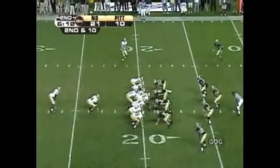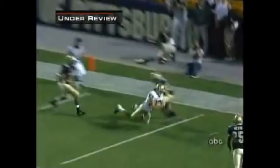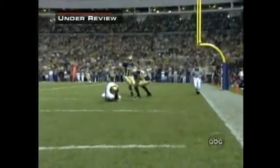Brady Quinn looking to strike, goes to the end zone. Touchdown! Jeff Samardzija. Look, he's got two men around him. Pulls the ball in, rolls over, touchdown. No review. Ball never in. I don't see the ball anywhere near the ground. Spectacular catch and body control. Look at him spin his body to protect the ball from the ground. You won't see a better catch than that.